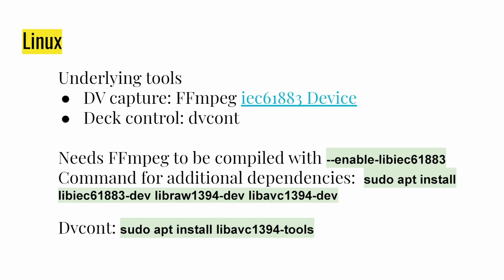Similarly to how early Mac-side research focused on FFmpeg control of AV Foundation for Macs, the Linux side of research for DV capture has focused on the FFmpeg device IEC 61883. IEC 61883 being both a mouthful and a technical standard used for the interface of FireWire equipment.